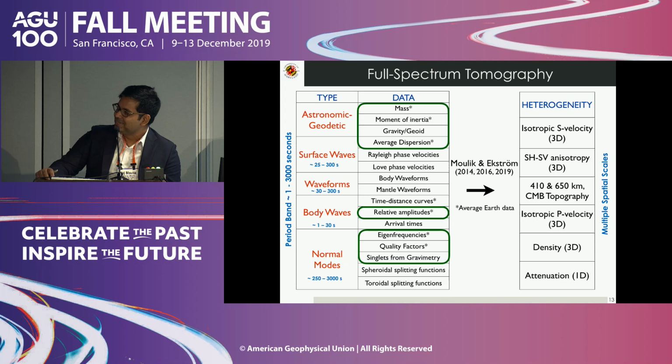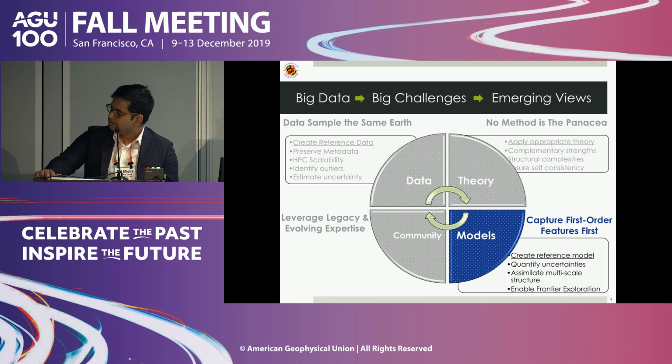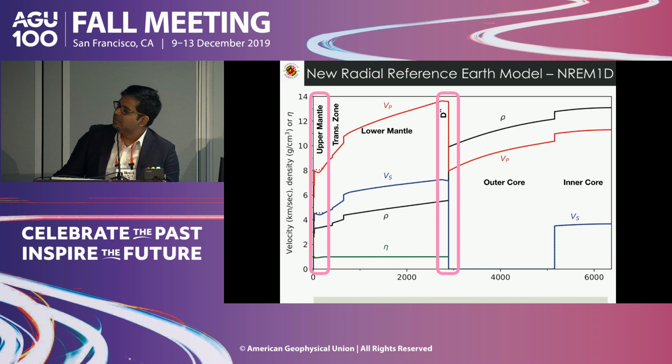So let's talk about what we recover in terms of structure. And the idea here is that we want to first capture the first order features before we make assumptions about the second order features. In order to construct a model of bulk structure, we need a model of 1D variations in the Earth. So this is a new radial reference Earth model that has variations shown in VP, VS, density, and this is an anisotropic parameter with depth. And what I'll focus on is the boundary layers of the mantle, because that's where all of these techniques actually have the most impact.